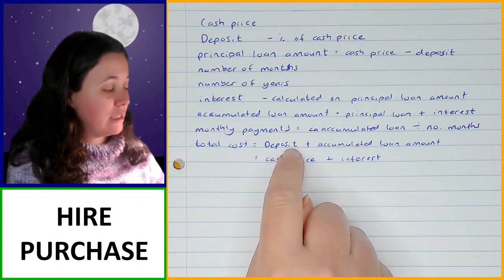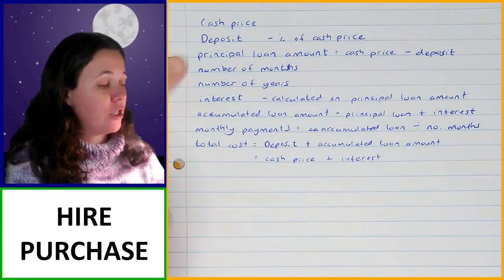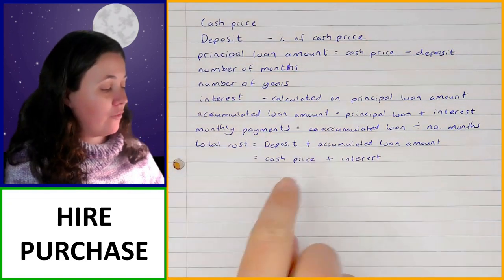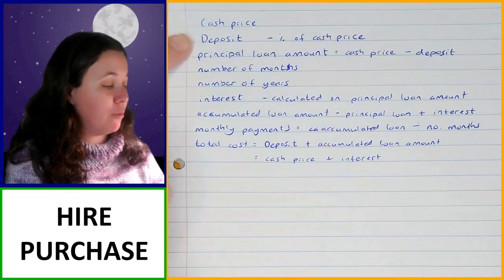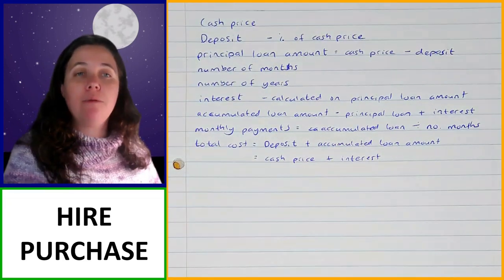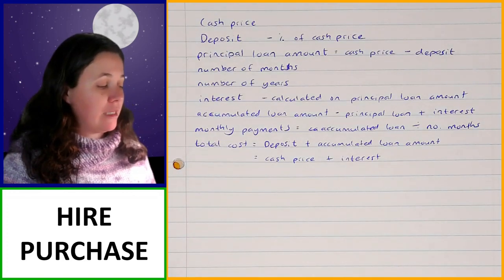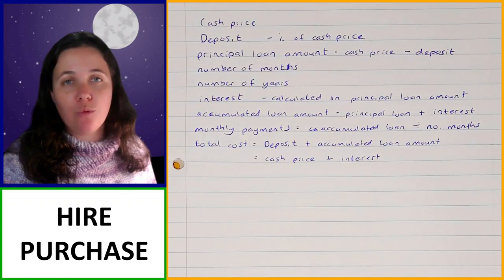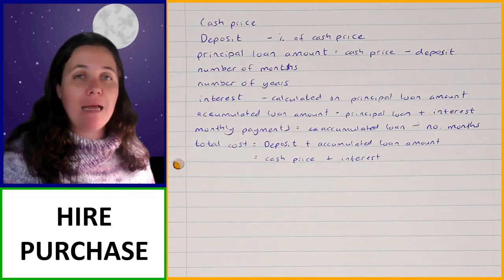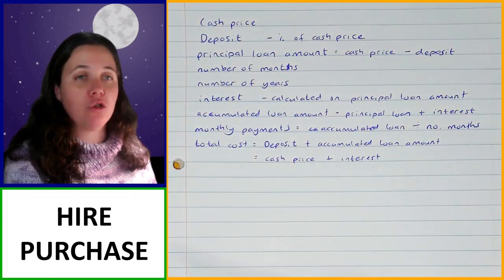You've got the deposit and then you've got the accumulated loan amount, which is made up of the principal loan amount and the interest. And over here, the cash price is made up of the deposit and the principal loan amount, and then you're adding the interest. So in both methods, you are adding the deposit, the principal loan amount, and the interest. So there's actually another way of doing it as well. You could add all three of those together as well. Okay, so that is how you work out the total cost.